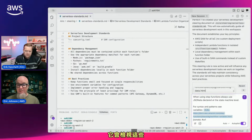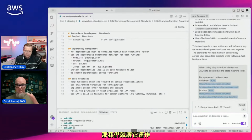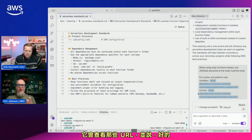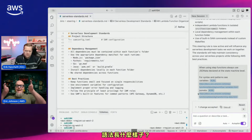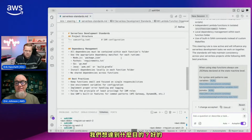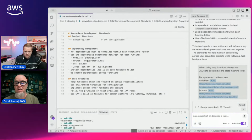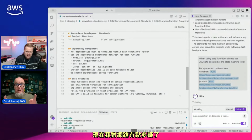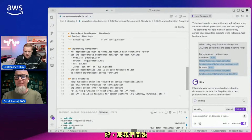going to take a look at these. Let's go ahead and let it work, and then I'll explain why it's doing it. It's going to take a look at those URLs and say, okay, what does that syntax look like? What are we driving at here? I was making sure my internet wasn't, I'm all paranoid about my internet now. But here we go.